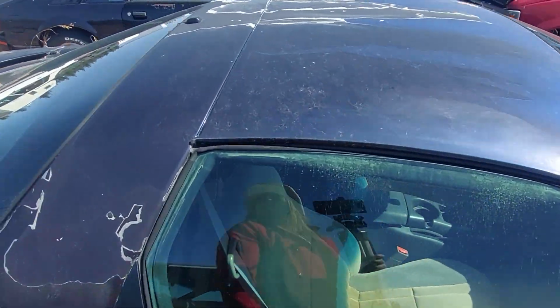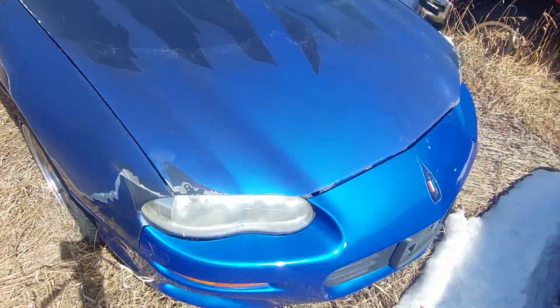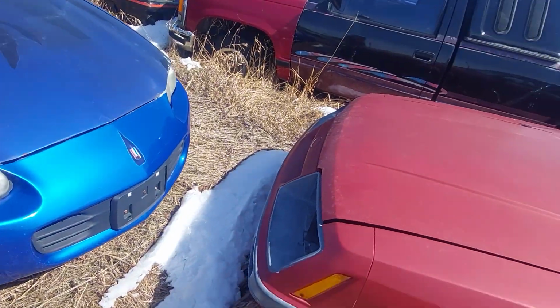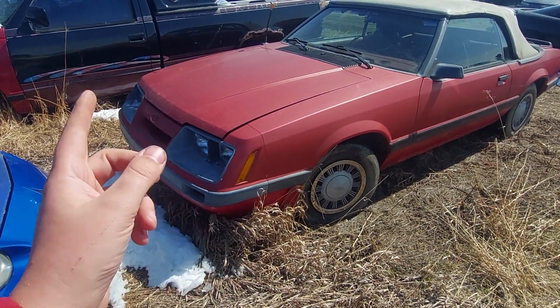It almost looked like that was a Targa, but it's not actually. This one had an interesting decal job in the past, and just a very, very cool car. Here we have one pretty much identical to my car, except this is probably a 4-banger or a V6.